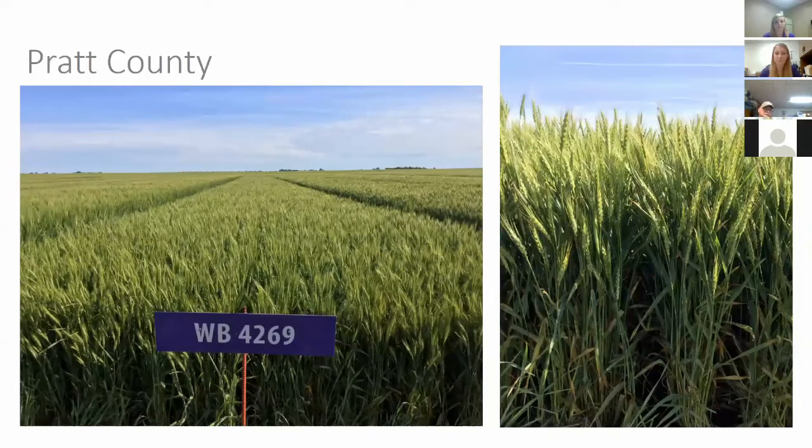Okay, as we look at some of these WestBred varieties that have a numbering system to them now, keep in mind that the first number, the 4, is going to be your wheat type. So 4 tells you a hard red winter wheat. The second number, 2, tells you its maturity. So 2 is going to be an early maturing variety. 7 will be a later maturing variety.